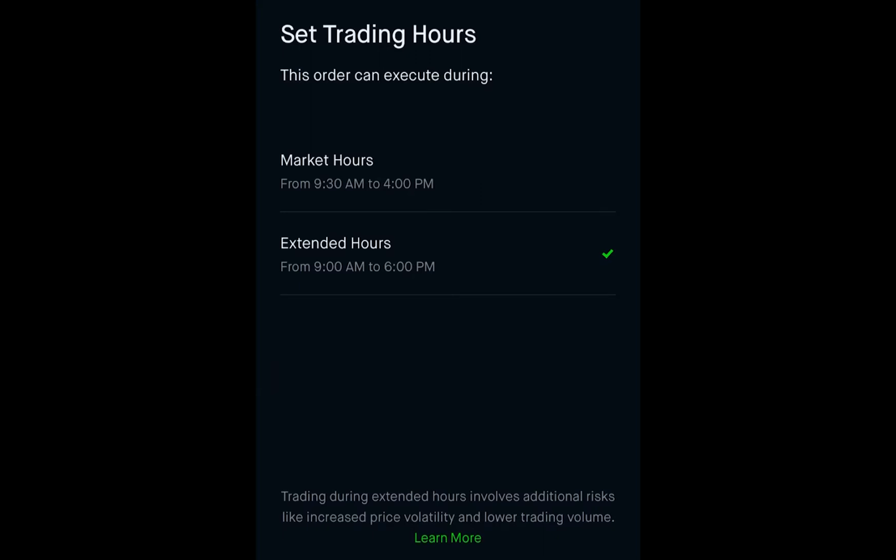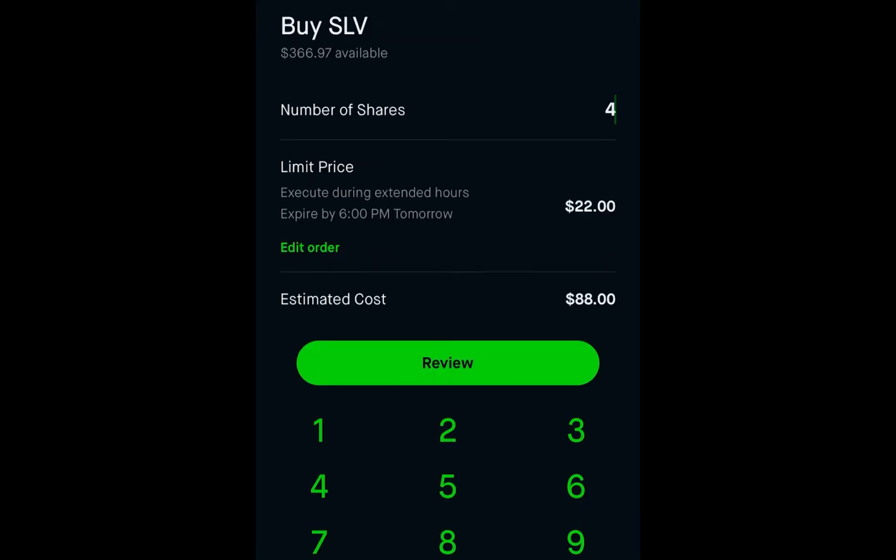And now I have it clicked as you can trade after hours in Robinhood up to 6 p.m. as well as trade 30 minutes before the market opens from 9. Now, stock market in Eastern Standard Time is open from 9:30 to 4 p.m. Monday through Friday. So at my limit order of $22, say I wanted to buy 4 shares, that's going to cost me $88. This is a fee-free brokerage account, so you will not be charged a fee for buying stocks.